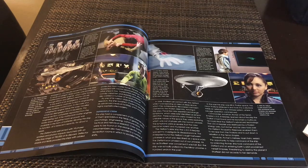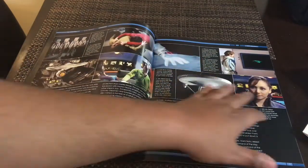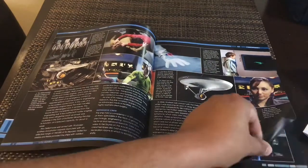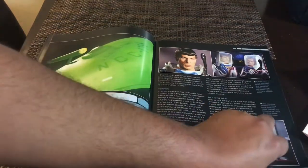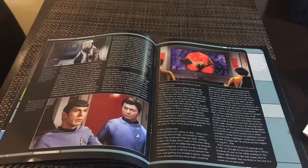Now, we haven't actually seen the ship yet, but we keep hearing about it. It's referenced almost constantly, and of course we saw the diagram with the modifications. So anyway, enough rambling. So here's more about that. You've got In a Mirror Darkly screenshots down here. You have the Tholian Web screenshots up here. And here's a section on the writing of the episode of Tholian Web, which is an awesome episode. I love it. And more on that. The first appearance of the Tholians, but not the last.